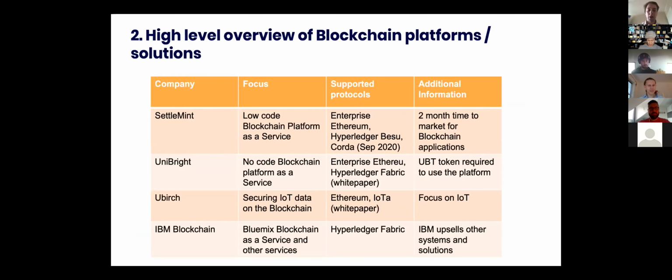So I've created a high-level overview of some of the solution providers and solutions that we've seen in the German market, but also a bit more broadly. For example, one company, Unibright, has developed a no-code solution where you can drag and drop different components to sketch a process. But there's always the risk, at least the way I see it, that if you use a no-code solution, you need to be 100% sure that you trust the way the code is being created by the program. So that's just a different approach.